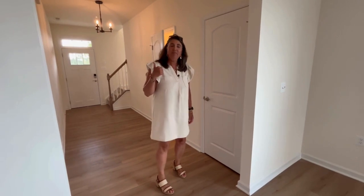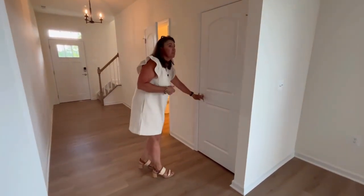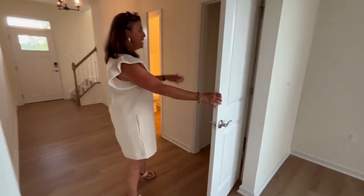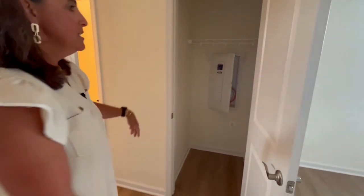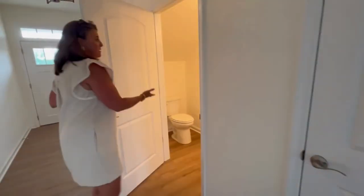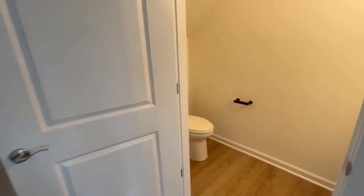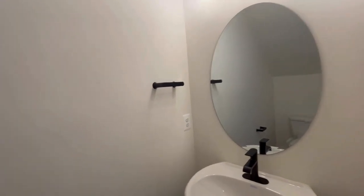As we head upstairs, we want to go back through the foyer, and I want to point out a few features. This wonderful, large, extra deep coat closet with all your Wi-Fi and low voltage controls. A nice powder room tucked under the stairs with a beautiful pedestal sink. An oval mirror.